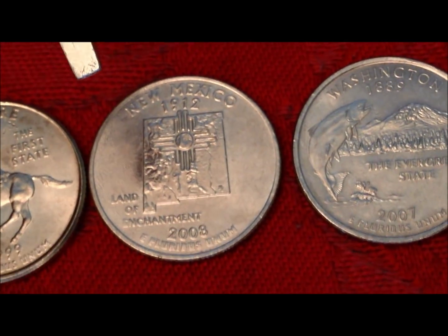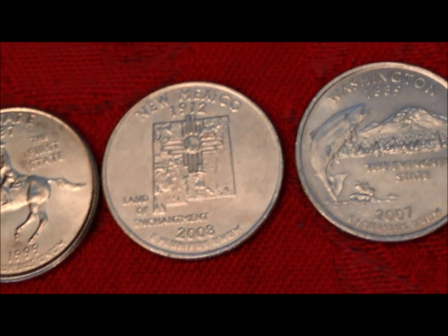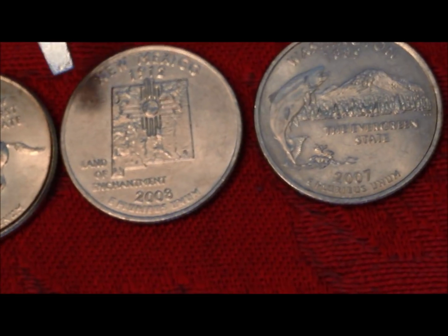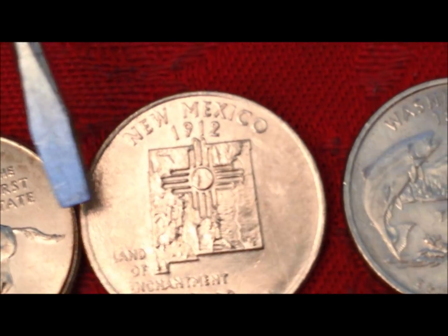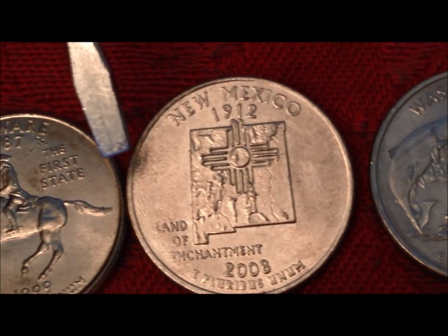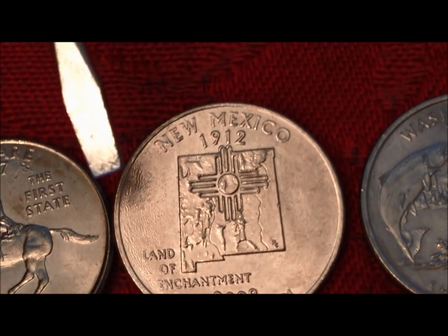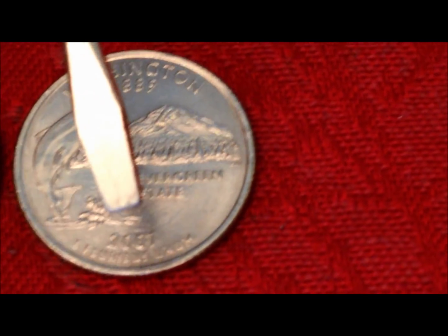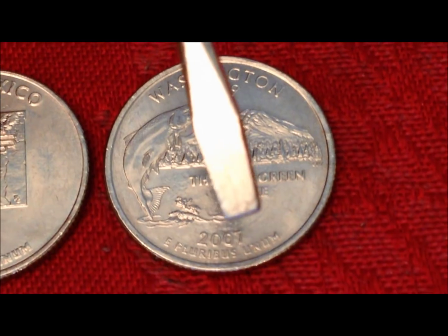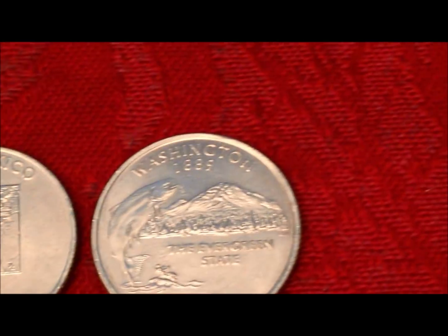The next two are a little harder to photograph. This is a 2008 New Mexico, and you can see it right there when I move the screwdriver. There's a rippled edge finish to that background, kind of like waves on a pond. It shouldn't be that way. Washington, I have the same thing in this general area here, a lot of rippling, and almost the beginnings of a delamination down here. But again, I checked with the camera, and they don't show up that well.